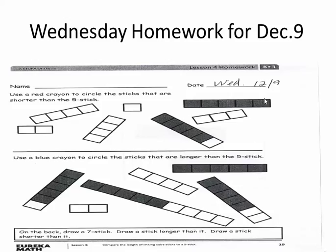So what numbers are smaller than 5? That will be any number that is less than 5. So 1, 2, 3, or 4. So any sticks that you have 1, 2, 3, or 4 is shorter than 5, and you're going to circle all those sticks in red.